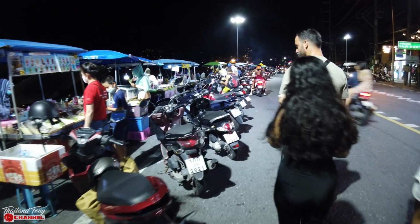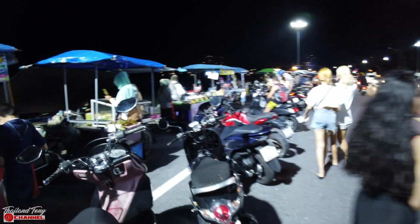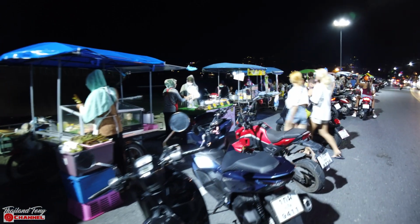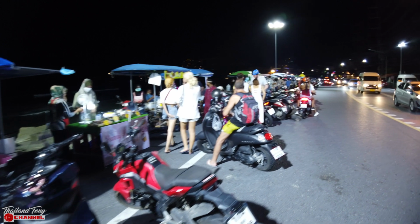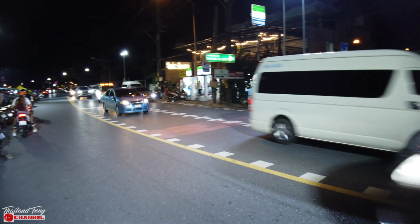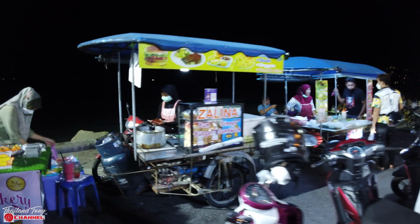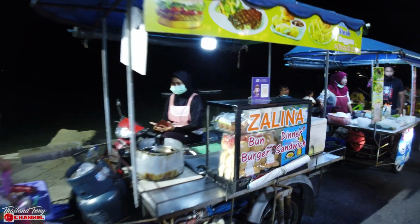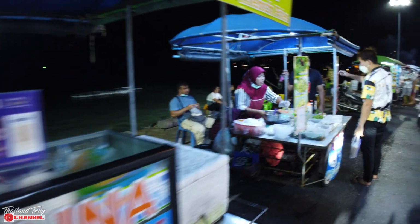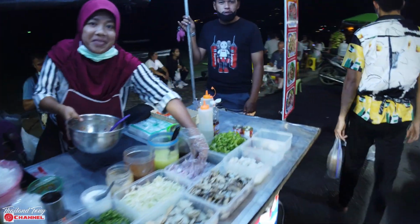Great little place to come and explore around here. If you're in Patong, you fancy getting out to the main area. As you can see, very, very busy. Of course, you've got some mini-marts and restaurants and places to eat on the other side of the road as well, if you don't fancy these little stalls. Got burger buns, dinner sandwiches, I don't know what those are. Some salad stuff.